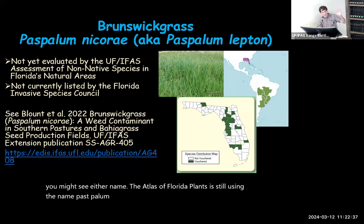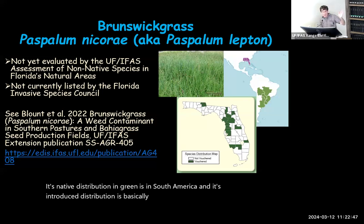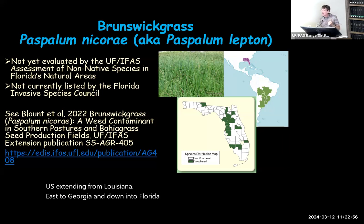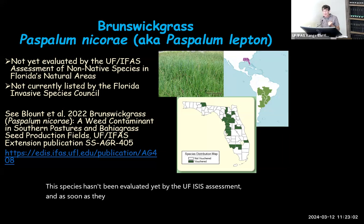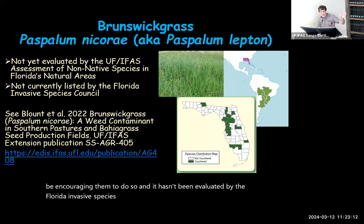You can see its native distribution in green is in South America, and its introduced distribution is basically the Gulf Coast of the southern US, extending from Louisiana east to Georgia and down into Florida. Now, this species hasn't been evaluated yet by the UF IFAS assessment, and as soon as they get a new staff person hired on, I'm going to be encouraging them to do so. And it hasn't been evaluated by the Florida Invasive Species Council. But look at this distribution map. You can see it's been found up in the Panhandle, and I'm getting reports from people that it's more widespread on the Panhandle than that one Greene County would indicate.